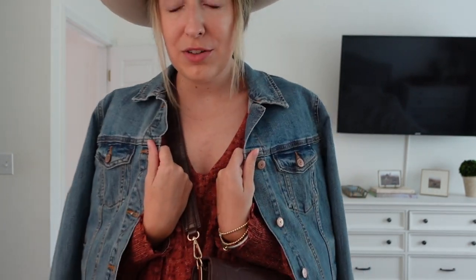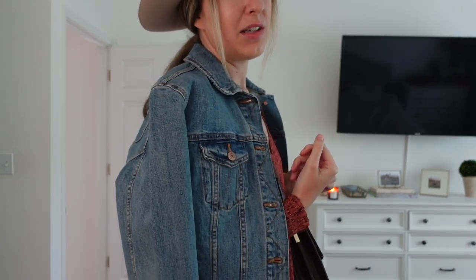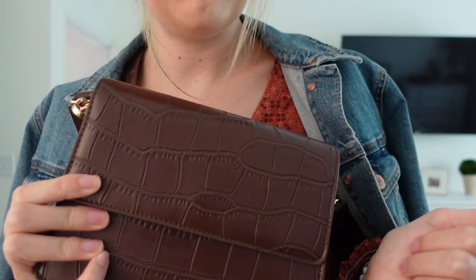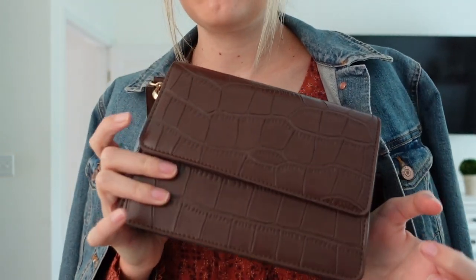I wore my Zephyr hat again from GG Pip. I just wore this jacket over my shoulders because it's not really cold out, but you know how sometimes in church, they have the AC going and it can get chilly. This is from Old Navy. I love this texture. I don't know if it's snakeskin texture or what have you, but it's from Amazon. I've used this crossbody a lot.